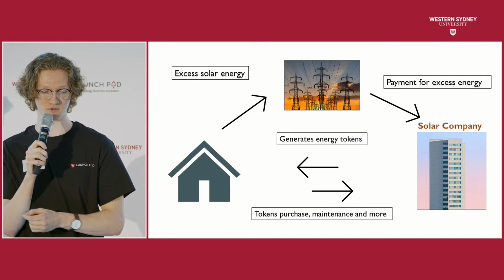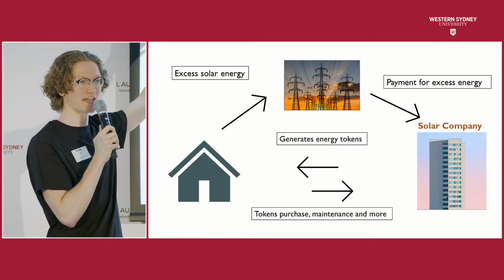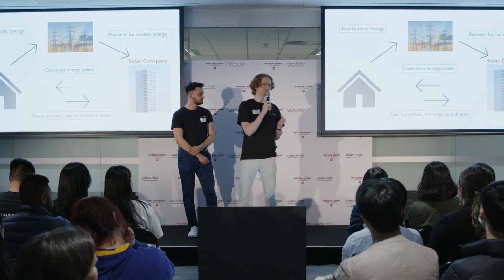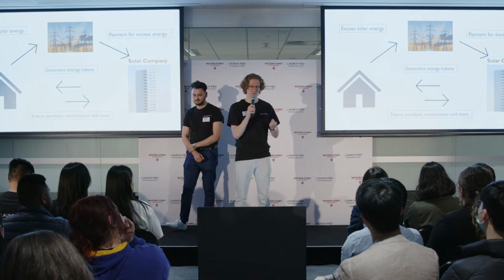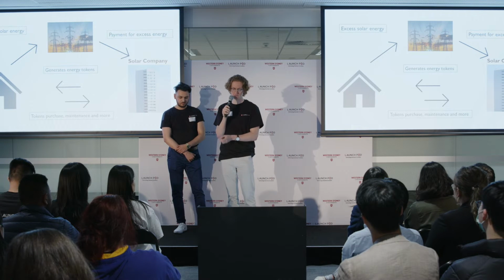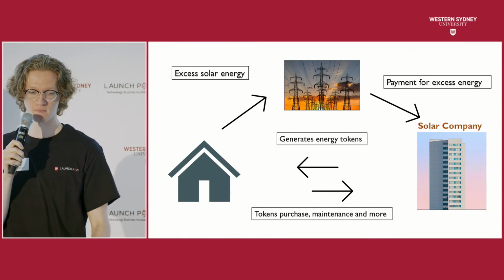And the last step in this process: if we are successful enough and we're creating excess solar energy on these houses, we're going to feed this into the grid. There is existing infrastructure where you can get paid for this, but that payment's not going to go to the household. It's going to go to the solar company on behalf of the household. This will then generate energy tokens for the household, which they can then use to purchase maintenance on their hardware and other third-party affiliation programs such as donations, etc., set up through this business model.